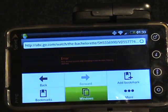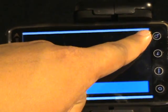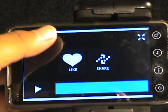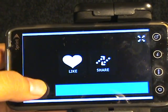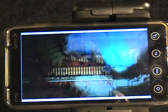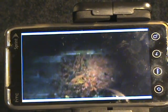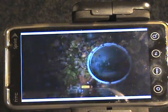And the next website we're gonna check out is Vimeo. And as you can see, the video just played automatically. And unlike Fox.com, the video is very smooth and it plays real well on Vimeo. But I did experience 2 other outcomes. Well, there's 3 all together. The first one is this, where you just push in and it plays.